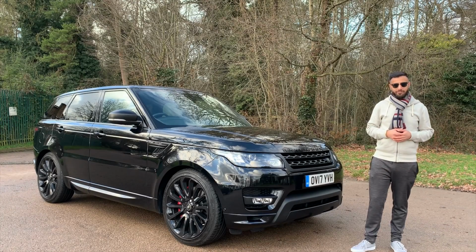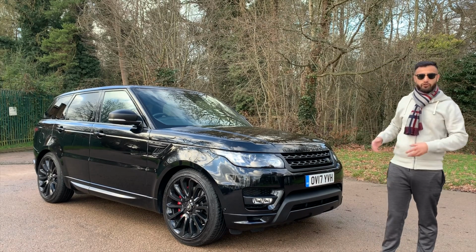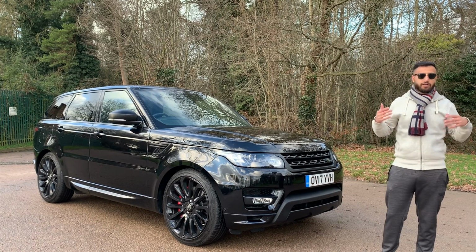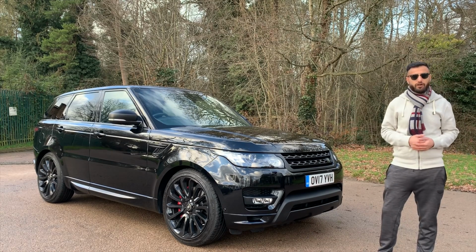Hello guys, Bobby Drives here. So today, I've got a 2017 plate Range Rover Sport. It's a Dynamic Autobiography spec, so it means it's got pretty much all of the extras. And we're gonna go around, check out the car from the inside, the outside, the engine specs, and just get to know the car a little bit more.